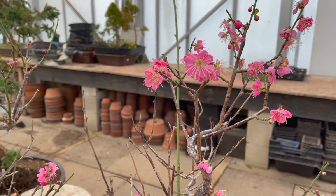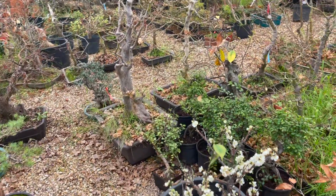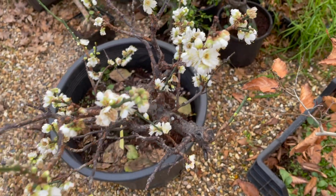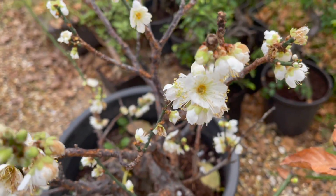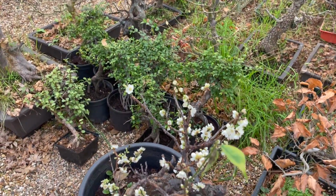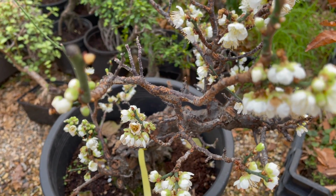So for those of you who do not know what that tree is, this is the Japanese apricot. This is the shape of the Japanese apricot leaf. This is what it looks like, and that is the apricot flowers. Japanese apricots are ornamental trees that have been bred in China and Japan for thousands of years. In fact, the Chinese call it the mui fa. Mui means plum and fa is blossom.